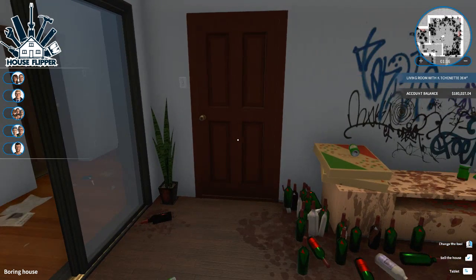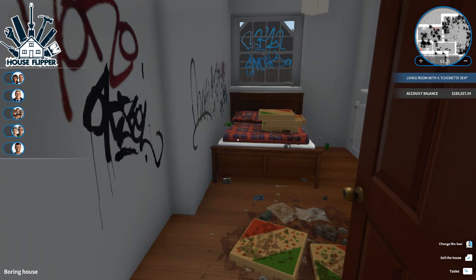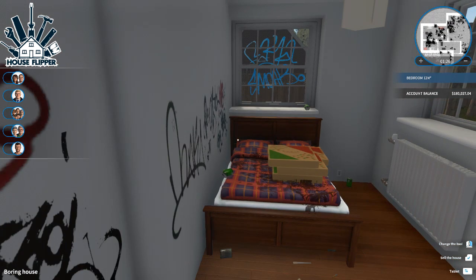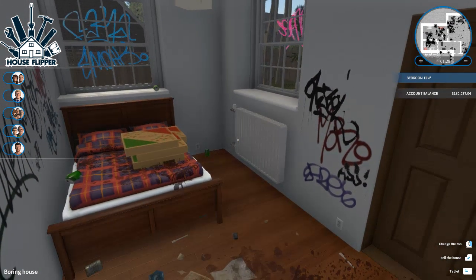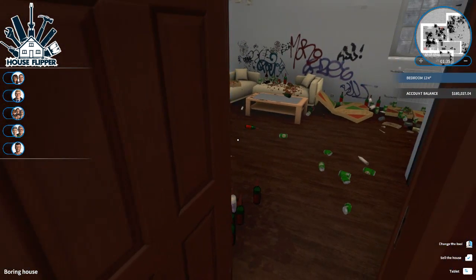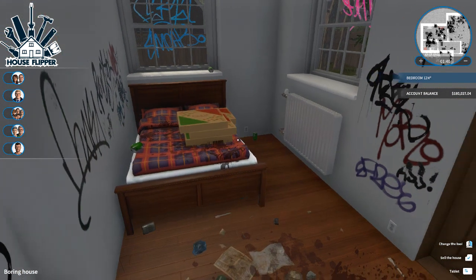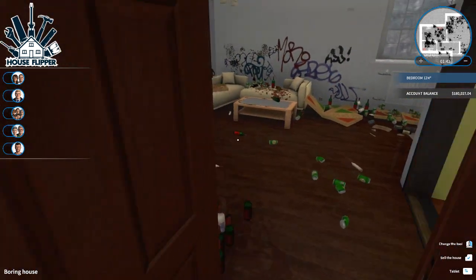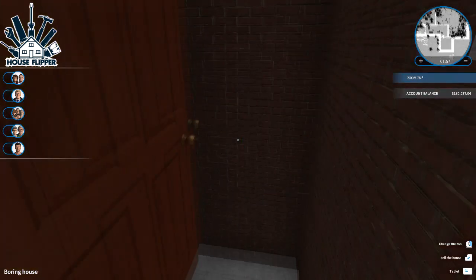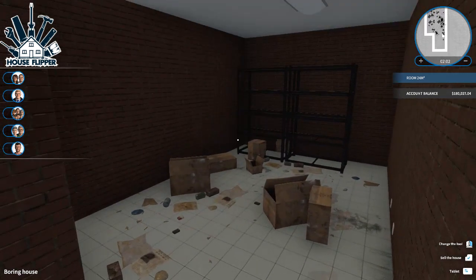It's not a massive house. Through this door here we get to the bedroom, which is quite small. It looks like this was a student house, mainly just because it's a mess. But I want to make it into a really nice one-bedroom house. And opposite the living room we have the basement. So these stairs lead down to the basement. Again, it's quite a mess down there too.